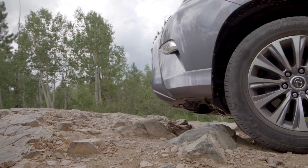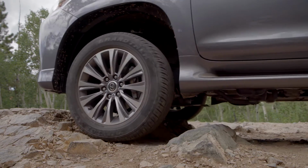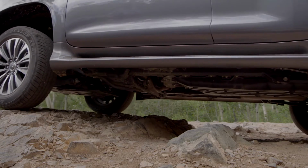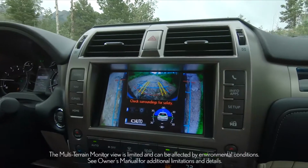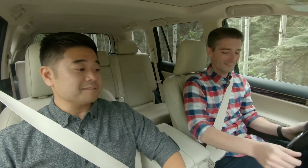Yeah, let's do it. Hear that noise, Craig? Yeah, I do. So that's the anti-lock braking system working with the accelerator to keep me at that constant speed so I can just focus on steering and get around these tough rocks. Especially with the multi-terrain monitor, I can see a simulated view of where my tires will be. So it's almost like I have my own spotter. How cool is that? That's awesome.